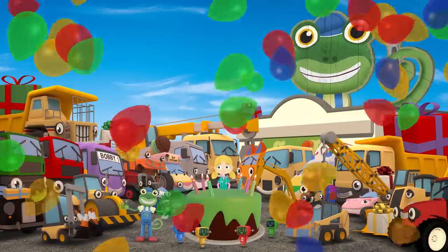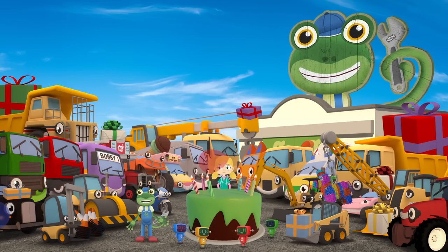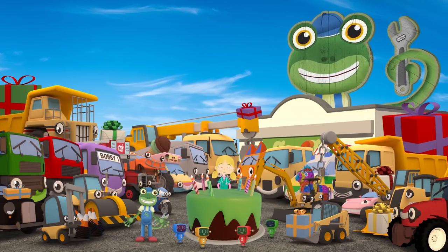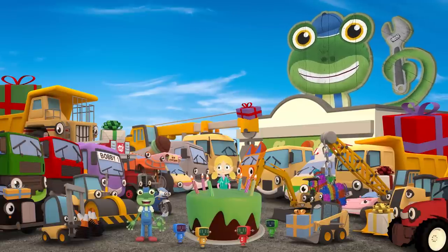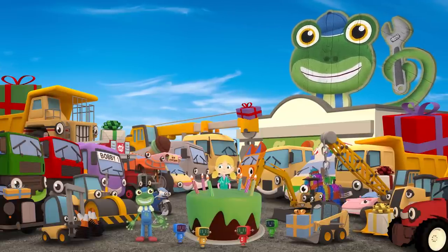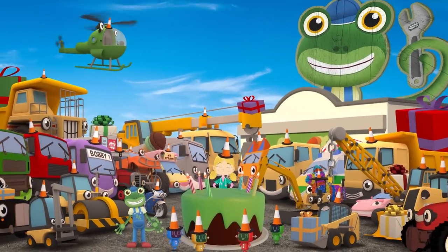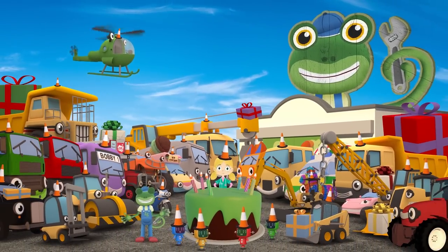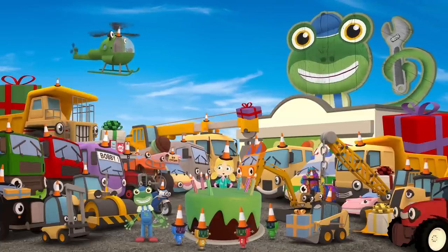Oh my goodness! What a lovely surprise! Thank you, everyone. What an amazing looking cake. But just one question. What did you need the traffic cones for? They make the perfect party hats for your vehicle friends, of course! Happy birthday, Gecko!